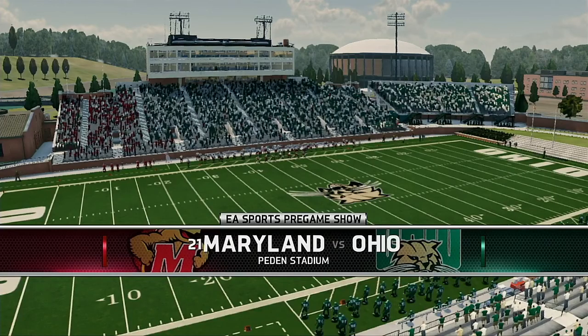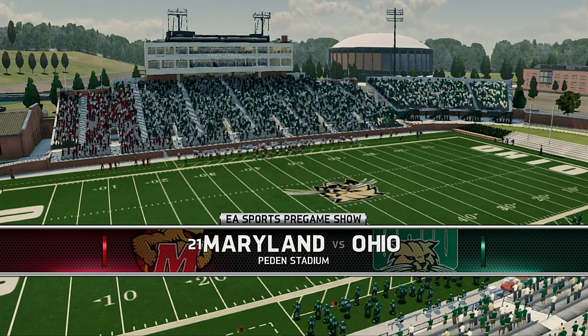This football game, and there's an energetic crowd awaiting the opening kickoff. Let's head down to the coin toss now.